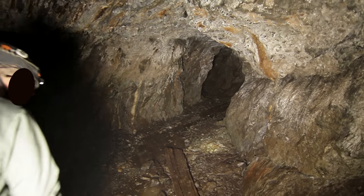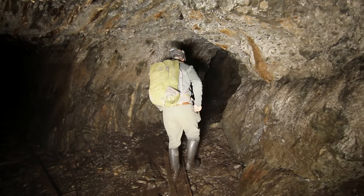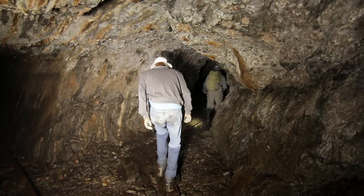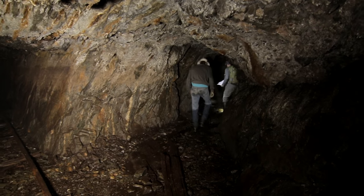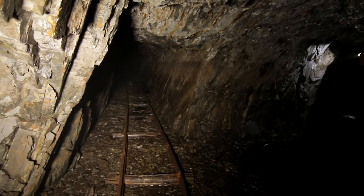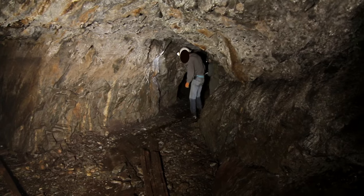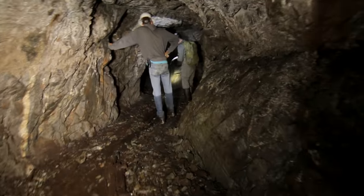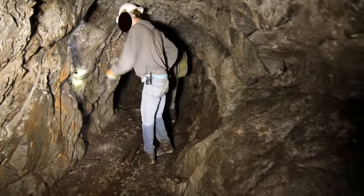A lot more than I expected for what was listed on the DNR as an adit of like 40 meters. This ain't 40 meters. We're probably at the 500 foot mark now, and we've still got side passages. Oh, and suddenly we hit a dead end. See, I opened my mouth. We're at 500 feet and it's a... Okay. Well, let's go in here and at least take a look.